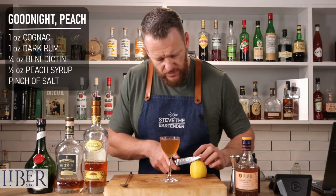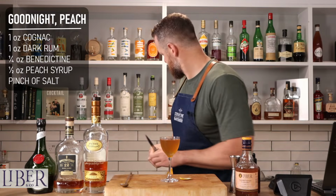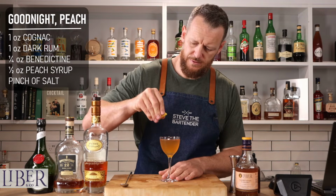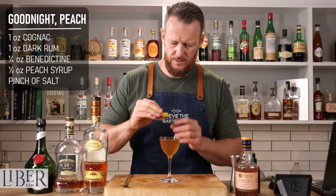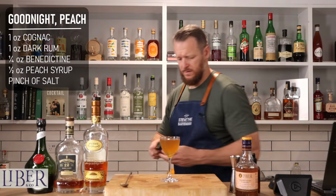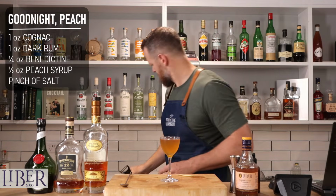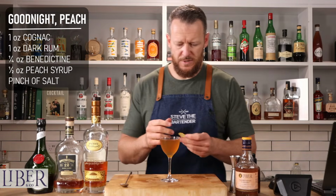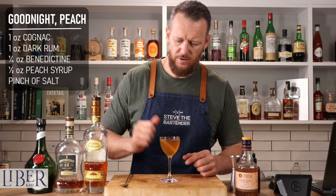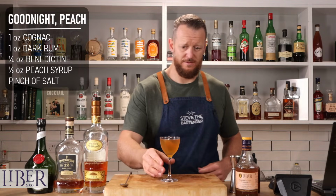I've already got a used piece, so I might do a coin instead so I don't waste a lemon. Express the oils over the top. Oh, that was lots of oil. Used a coin to express the oils, and then something a little bit more delicate just to float in there. All right, there we have the Goodnight Peach.